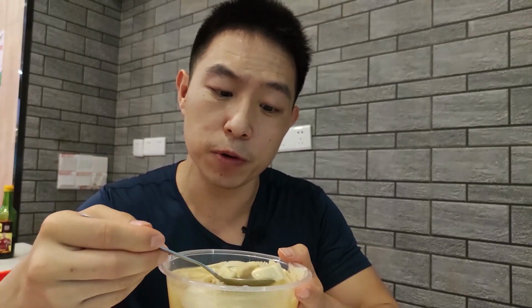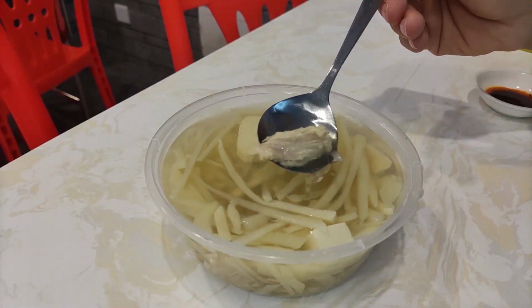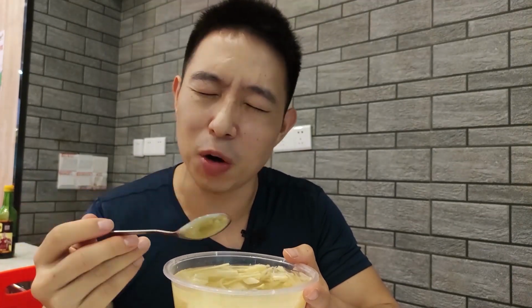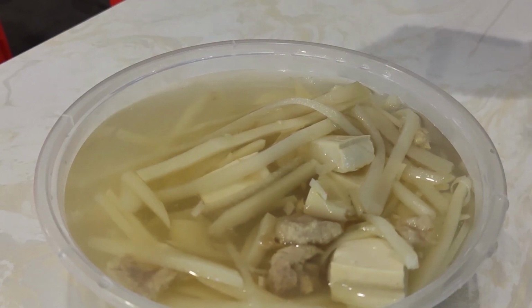A lot of bamboo shoot in there, really, really nice. And you also have tofu. I think this is probably silk tofu. And you also have lean pork, like pork pieces. Can't wait to give it a try. That sour aroma just keeps hitting my nose. First sip.